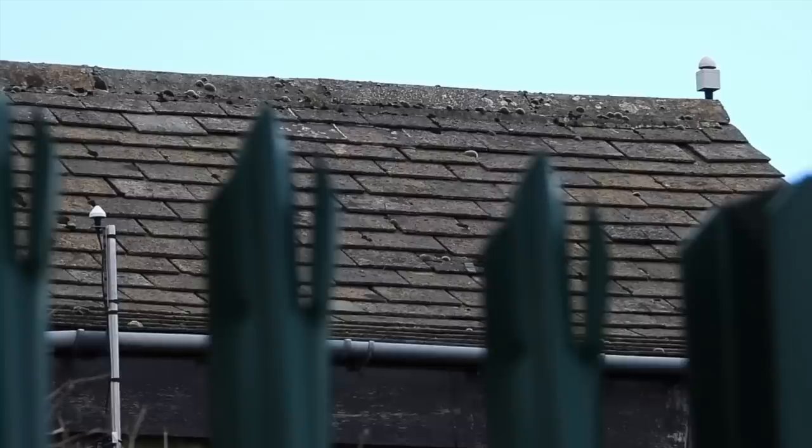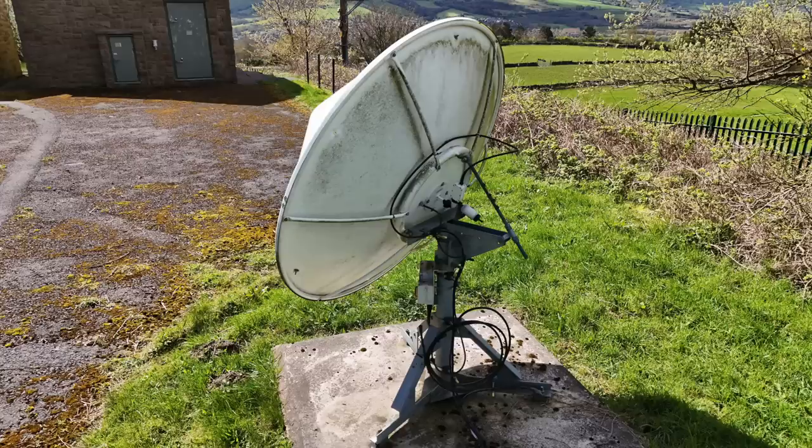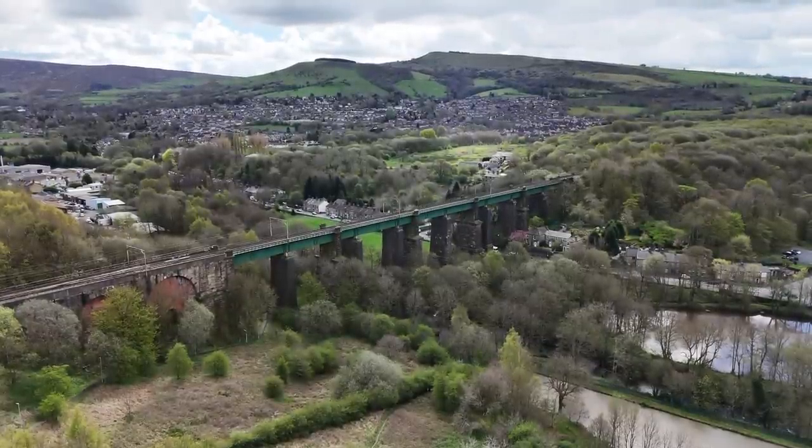So that's everything on the tower. These antennas on the buildings are GPS for timing, and in the grounds is this satellite dish for what could be Freesat or reception of other channels as a backup in case Winter Hill fails. On the way home I have one more stop, and that is Dinting Vale Viaduct.